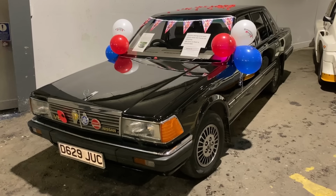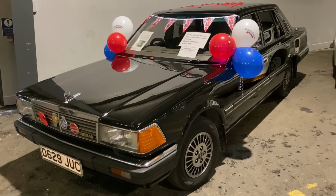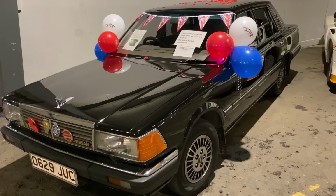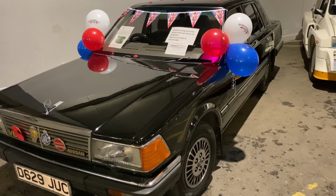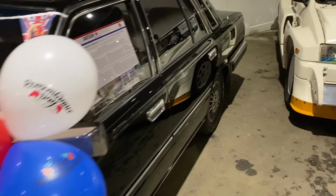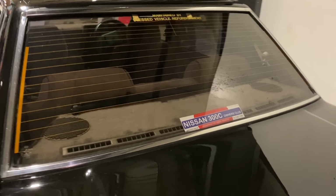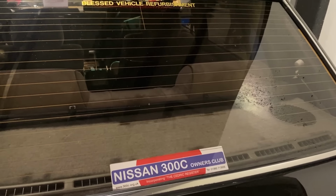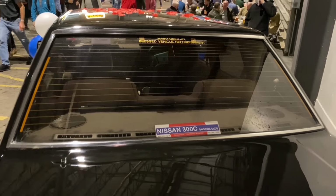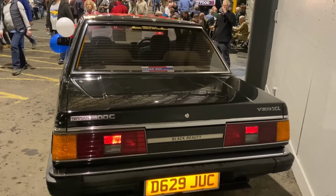today. So it's a pleasure to see a Nissan 280C. That's a rare sight, although there are a few more here hidden around, but not like this one that spent most of its early life with the Japanese embassy in London. It's a proper embassy car. It's in black. It's got the blacked out rear windows. Wow, it's something else. And it says maintained by Blessed Vehicle Refurbishment. Well, shout out to those guys, because it's still going, so they must be doing a reasonable job. Excellent.